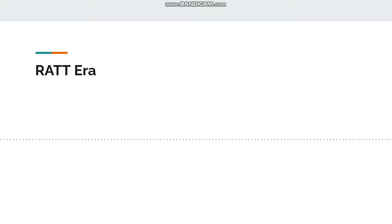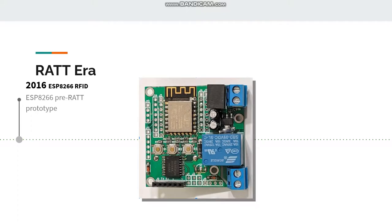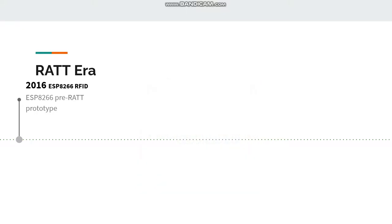And it was around this time that we started to throw around this idea of what we call RAT, which stands for RFID, all the things. And the first attempt at a platform for that was based on the ESP8266, but due to some technical reasons, we didn't pursue that much further.